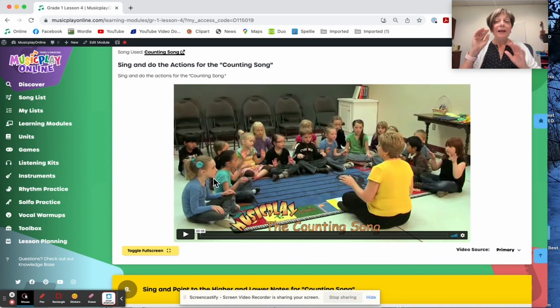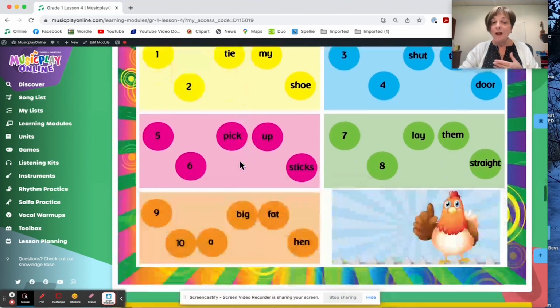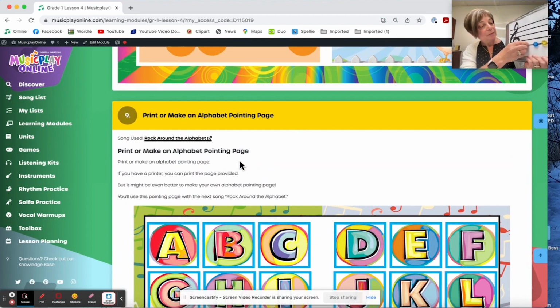And in first grade, this is here to help you label. So, me, so, me. The pointing page really shows this well. And then I would extend it and show it on a staff. I might show them on my one-line staff. High, low, high, high, low.